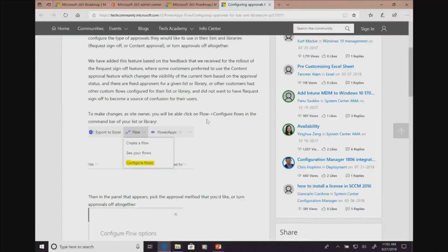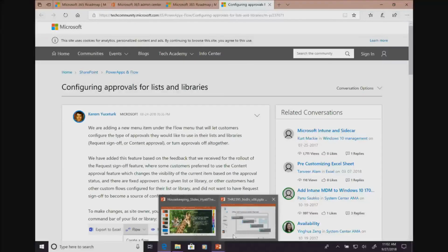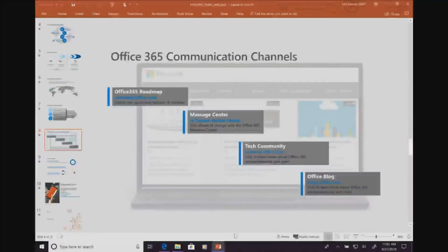And then let me actually get back to my deck. There's a blog post, which is the central place where a lot of information is posted in a verbose fashion. So you will see Jeff Teper had posted a couple of blog posts, and other feature PMs also post blog posts. So that's another place where you can go and learn more.